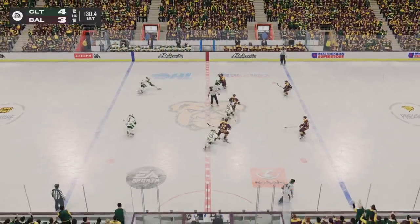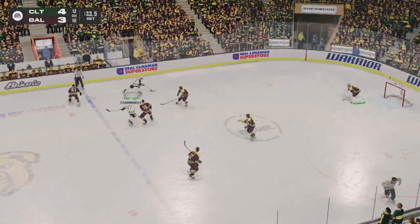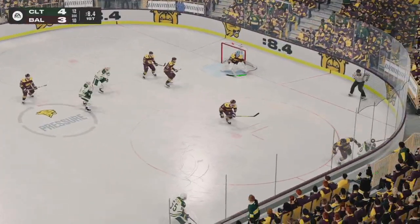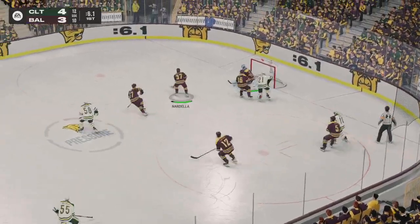Well, I really like the way they've competed here, James. They get the go-ahead goal, but they've got to find a way to continue to attack. You've got to play with killer instinct, especially when there's so much time left. Picked up along the boards by Marodi.